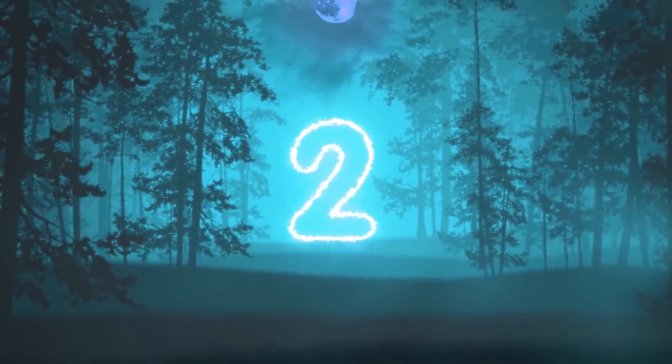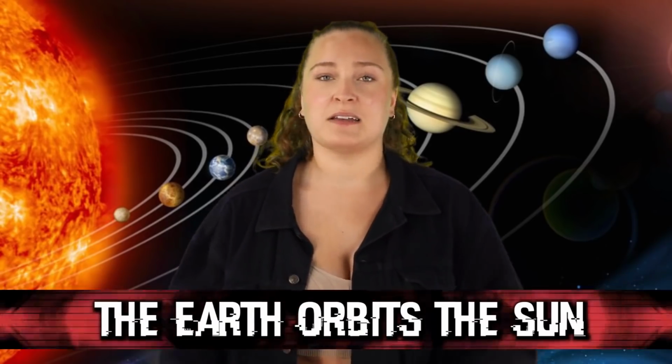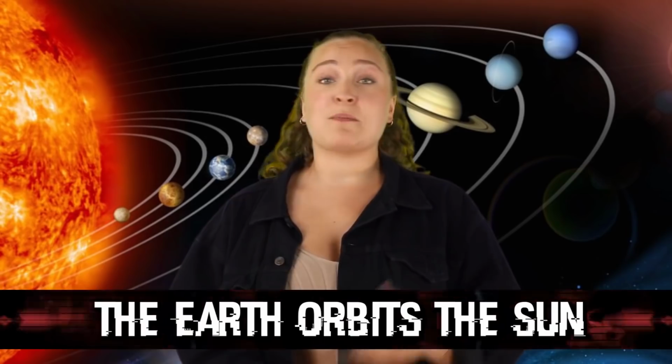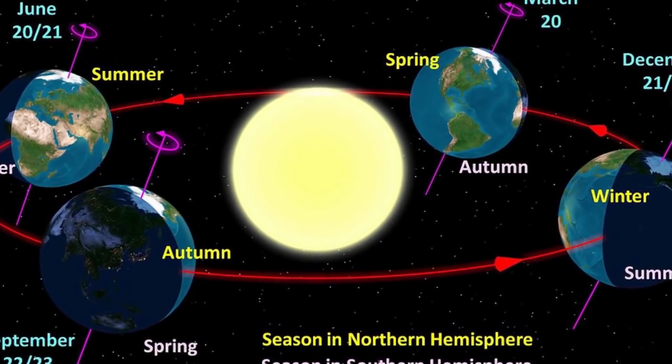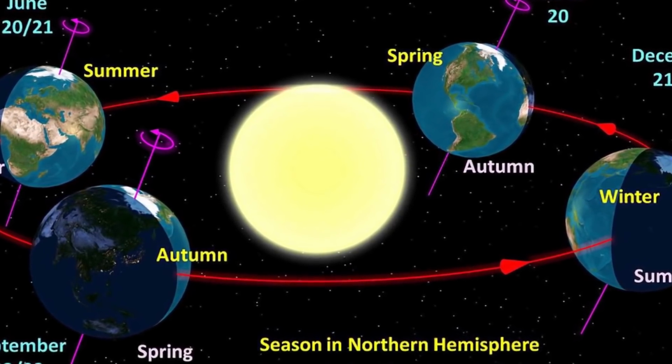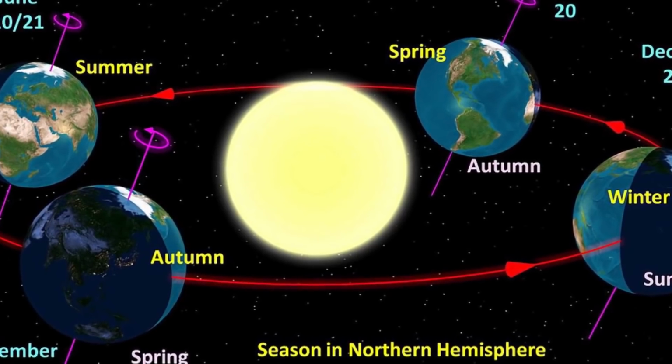In our number 2 spot today, we have the Earth orbits the Sun. This is something that I still think even today people have a hard time wrapping their heads around, and that is that the Earth is not the center of our universe. I am. Just kidding. Standing on the Earth feels so stable and stationary, so it feels so hard to believe that we could be orbiting around something and not the other way around. But alas, it is true.